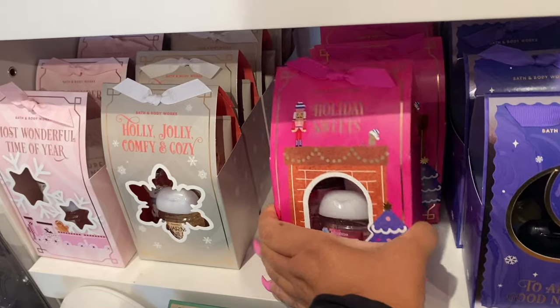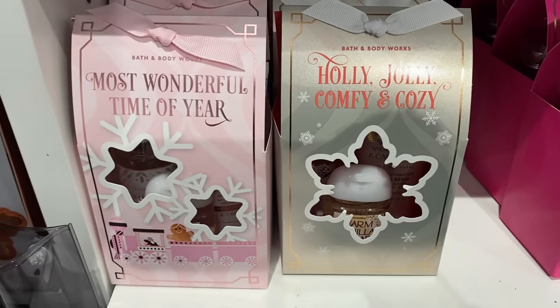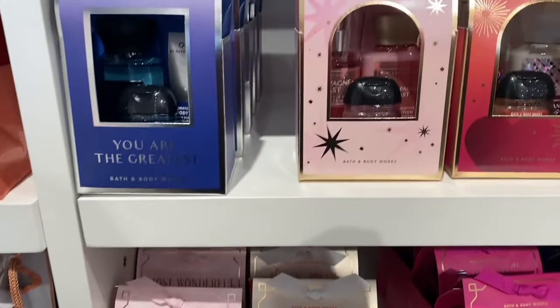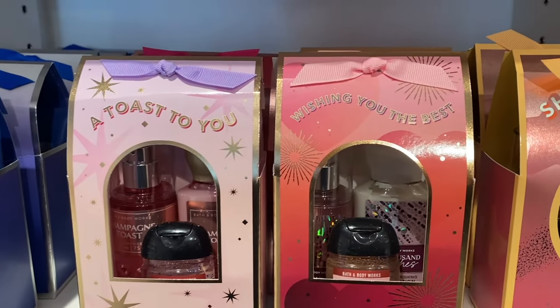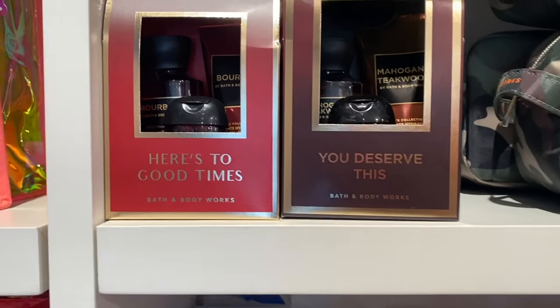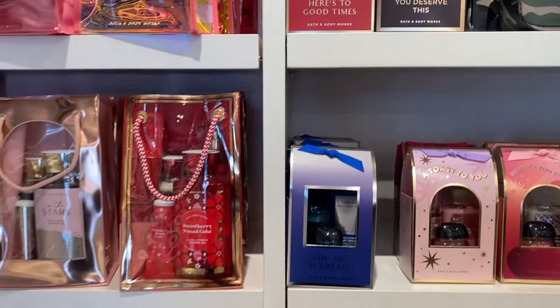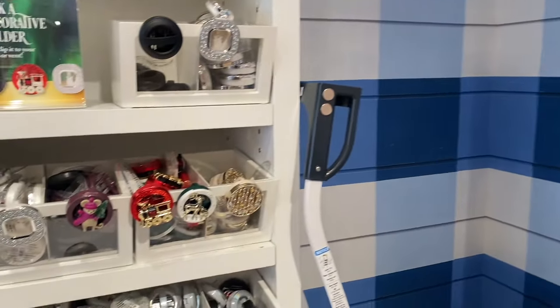But definitely that is Sweet Pea there. Then we have Warm Vanilla Sugar, Holly Jolly, Comfy and Cozy, and the Pure Wonder there. We have Champagne Toast, A Thousand Wishes, and some of the men's. We have Bourbon, Mahogany Teakwood, and Ocean. Those are the three men's scents that we have right there.